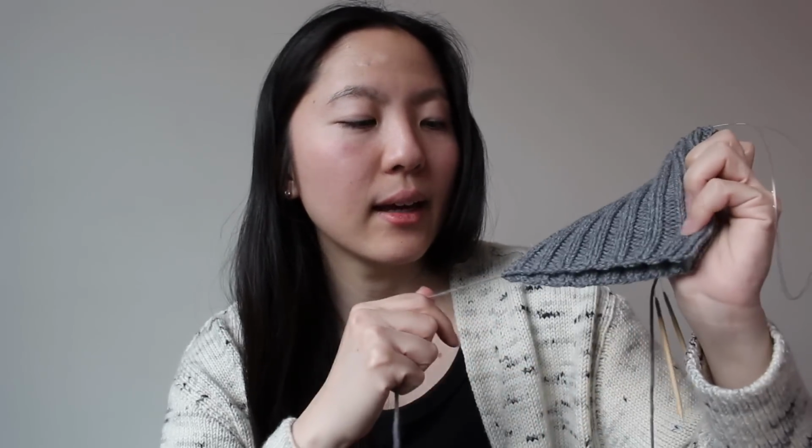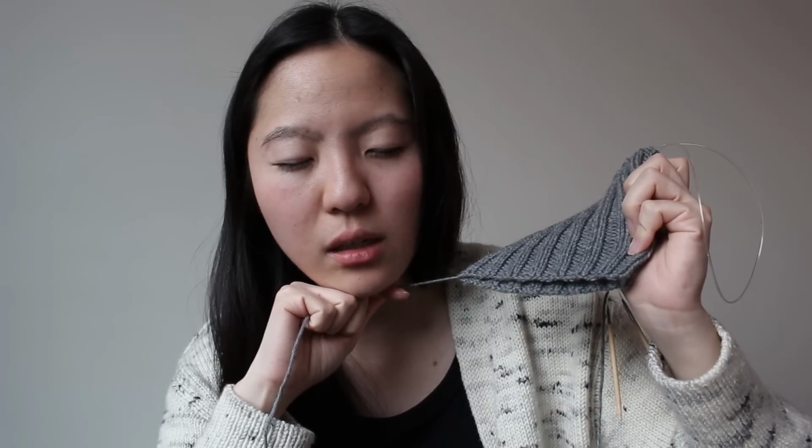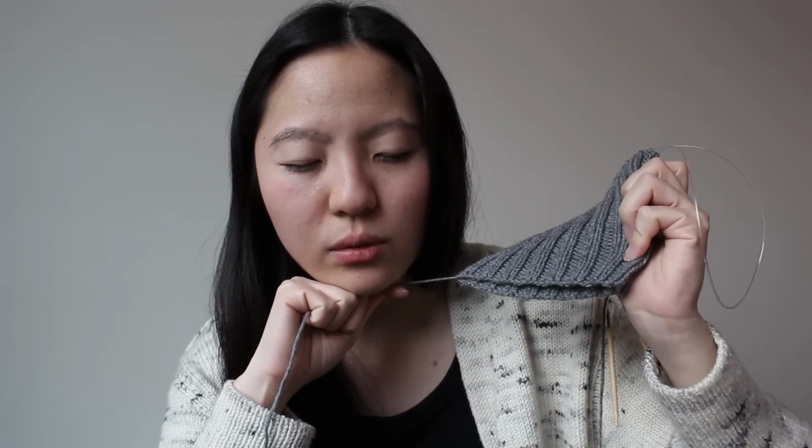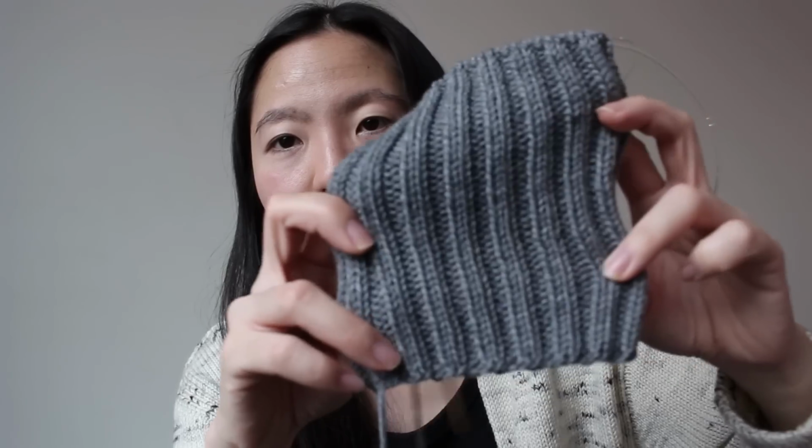I did not measure my gauge, so I can't tell you what the gauge is, but 72 was my first stitch count, and I went down to 68 stitches. So that is my cast on count.